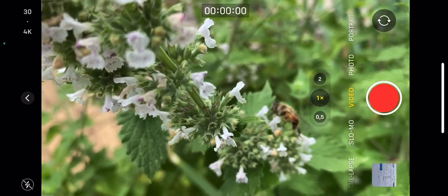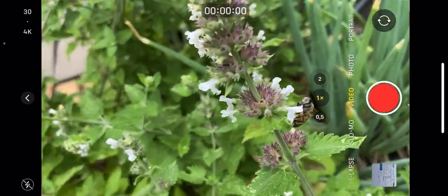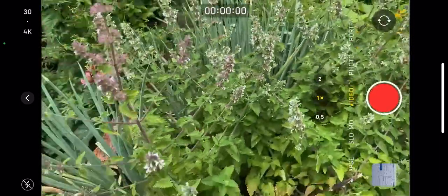Yes, are you happy you're getting some nectar? Hey, I mean, look at that guy compared to that little guy. Very, very different. So, yeah, absolutely just love this garden.